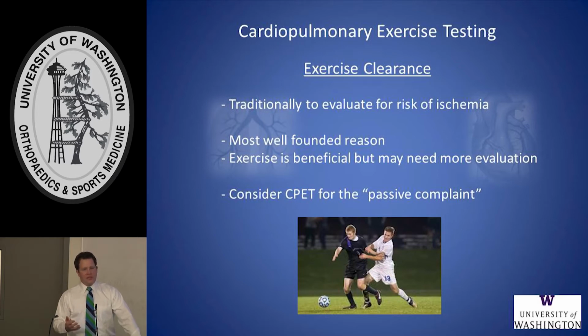So if it's purely somebody who's coming in saying, I want to think about starting, I want to get into exercise, but I have XYZ risk factors, or you're seeing that person in clinic, I'm not sure you need to CPET them. I think an exercise, pure ECG exercise test is reasonable.